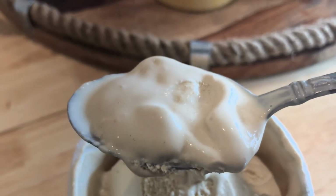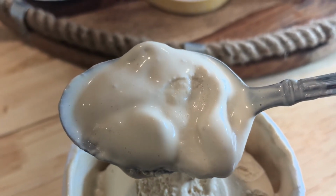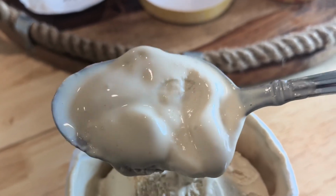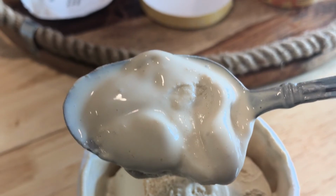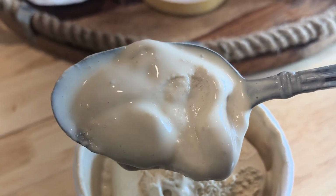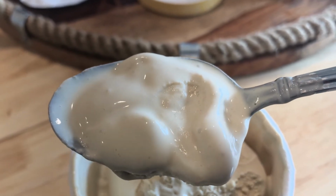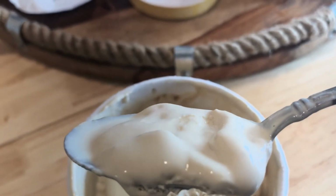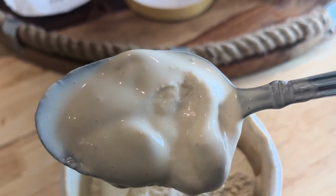Yeah, so as you can see from this, it's definitely a creamier, richer, thicker, silkier, smoother type of consistency versus that airy, fluffy kind of feel that some of the other ones, like a Keto Pint, might have. If you've had that brand before, this is definitely on the creamier side.